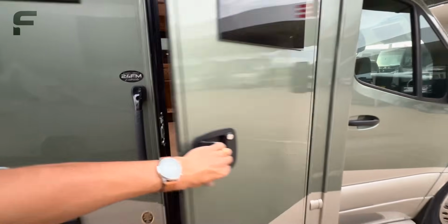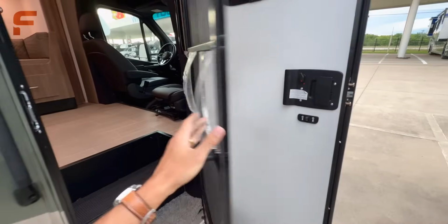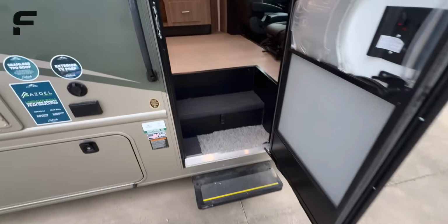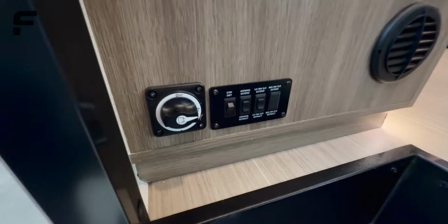But let's go inside first. As we open up this door, you have your screen door here on the inside. The power step opens up once you open that door, but you can leave that automatically in the out position if you would like. And right when we walk in, you have things like your battery disconnect switch.